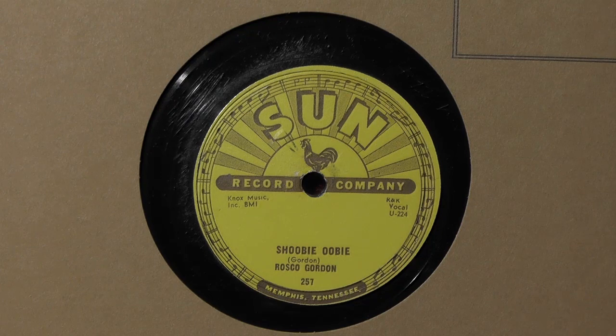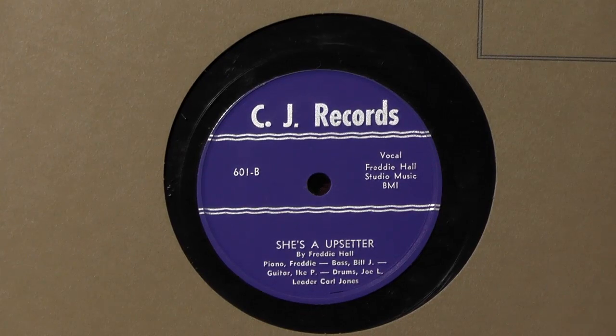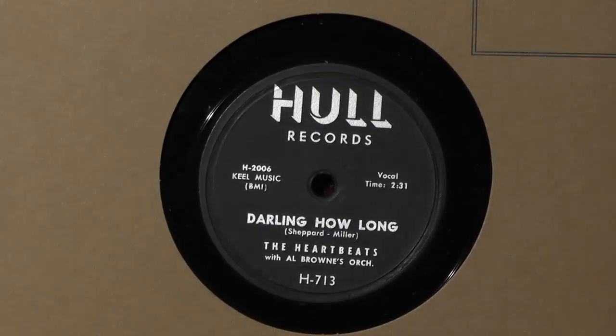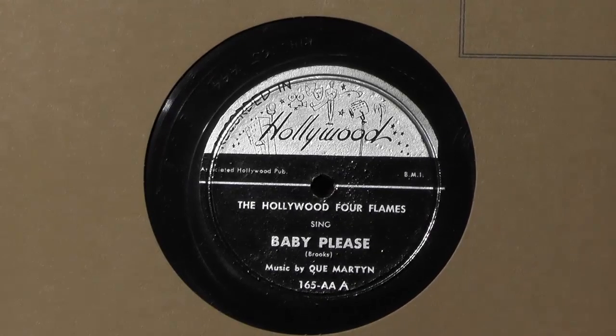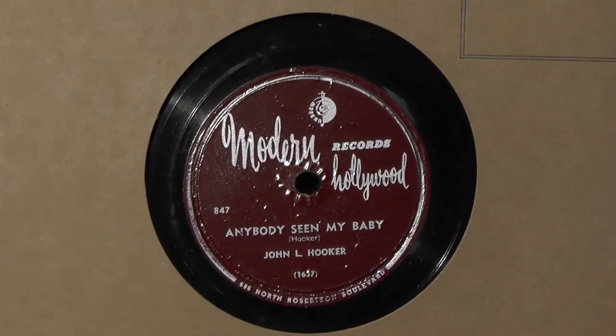7531 is a $100 minimum bid record by Roscoe Gordon. Shuby Ubi. 7542 CJ Records. $75 minimum bid. She's a upsetter. 7551 by the Heartbeats on Hull. $50 minimum bid. 7558 on Hollywood. $75 minimum. The Hollywood Four Flames. 7559 Modern Hollywood. $50 minimum bid.